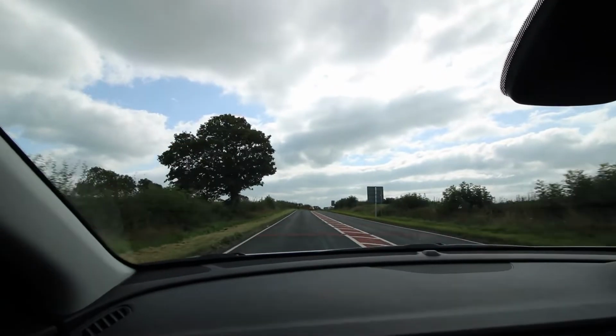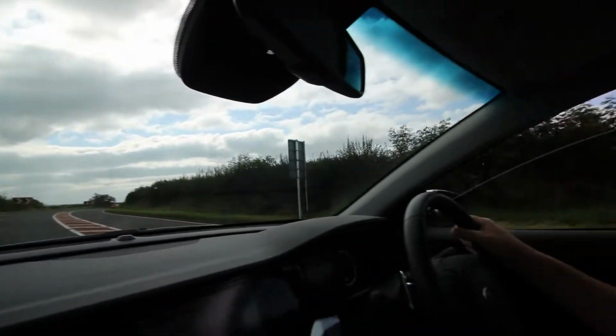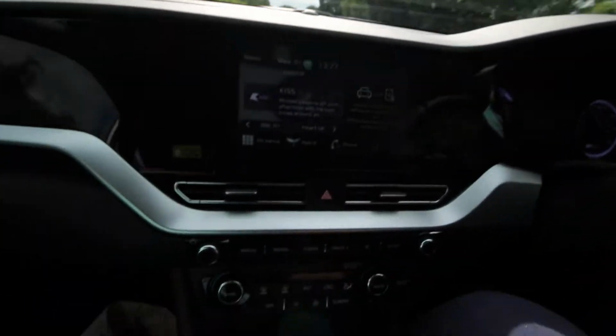Yep, bit of a rapid escape there, but it looked like the Merc was going to try and launch over the junction. I suppose that answers my next point: is it quick? Well, not really, but if you put your foot down, it lurches. Aye, Scottish. It can lurch.